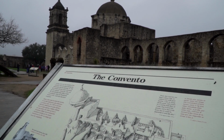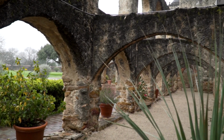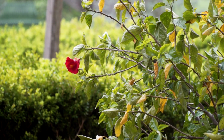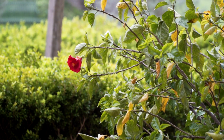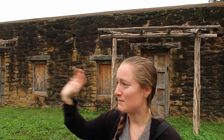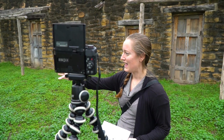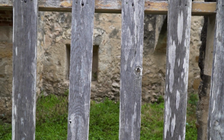So this is the Mission San Jose, one of the few missions we'll be seeing. And the point of the mission was for Spanish Franciscan monks to come over and convert the native people into Catholic tax-paying citizens for Spain. And so you have quarters for the native people behind us, and then the mission itself, and daily life revolved around prayer and work and learning languages. They had to learn Spanish and Latin. Very interesting.